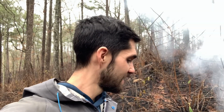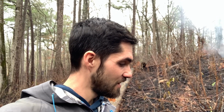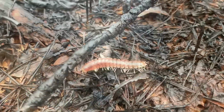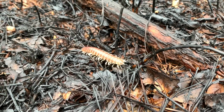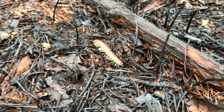Well, it appears I was wrong about the fire being out here. Looks like this old pine stump is still smoldering pretty good. You can smell the turpentine. I guess it's got quite a lot in there still. So it looks like Buddy made it through the burn. Buddy made it through.